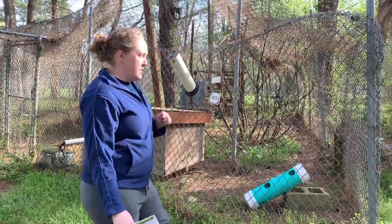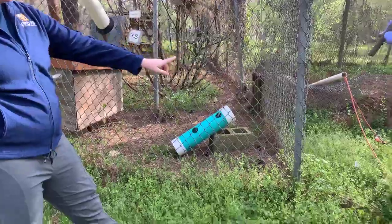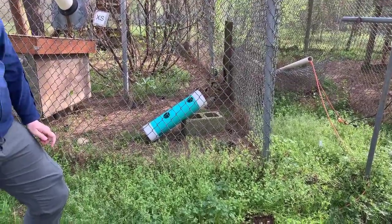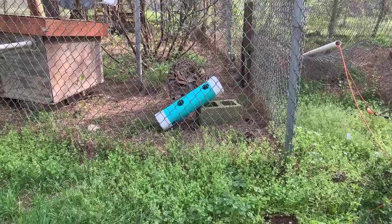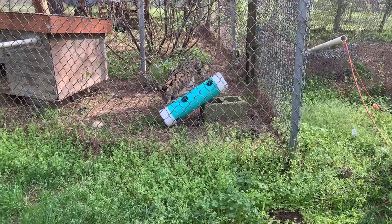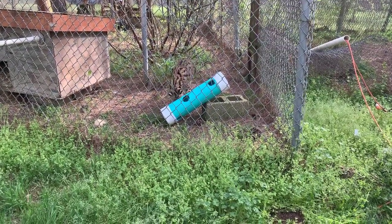So, Carrie, you ready? I think he's ready. He's got a little tunnel from one shift to another. We shifted him out so we could safely go in. And the idea is that he's got to figure out how to get that meat out of the tube. So enrichment is anything that changes up our animals' day. We want to make sure that we're keeping them active and healthy.